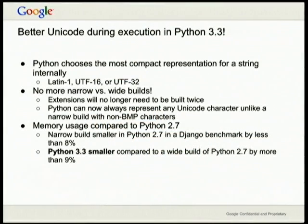And you get better Unicode use during execution of Python. We now internally store strings as either Latin 1, UTF-16, or UTF-32. And what this means is no more narrow versus wide builds. Yes, exactly. The extension developers know what I'm talking about. So you only need one build, and it'll cover any Unicode character.